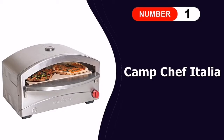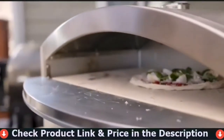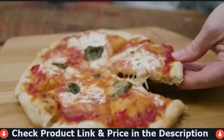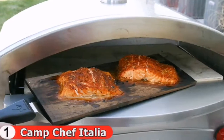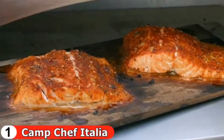Number 1 in our list is Camp Chef Italia Artisan Pizza Oven. This propane-fired pizza oven has a double-layered roof that retains heat and properly cooks the top of the pizza while the crust browns, allowing you to achieve brick oven results without using a brick oven. This quickly preheats, so you'll be ready to cook in about 15 minutes, and the 17,000 BTUs burner heats up quickly enough to cook a pizza in 8 minutes or less.